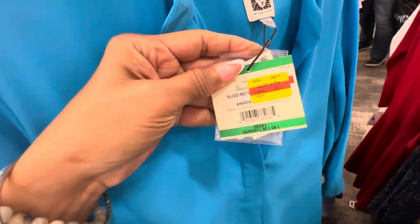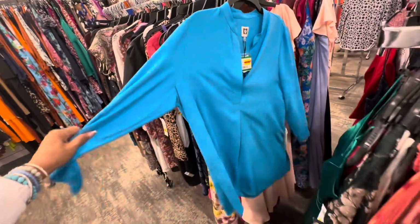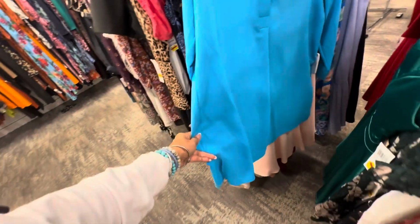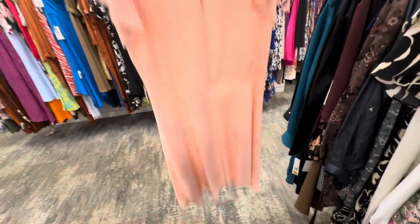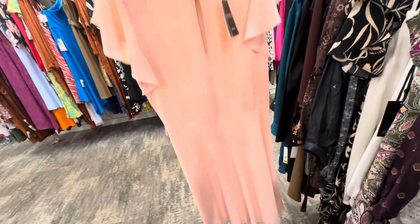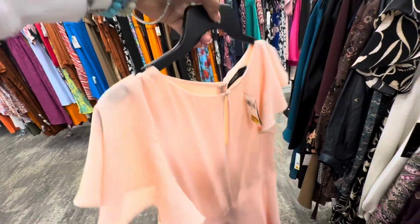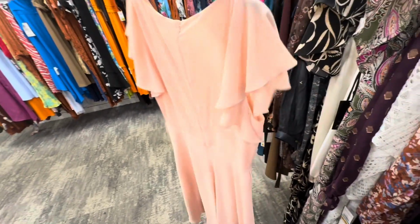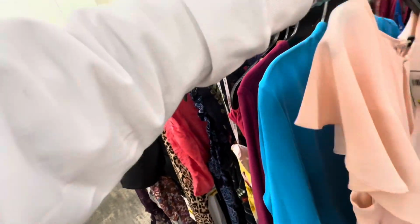Size large, $33.73. It's a pretty color. Oh, and even have a split at the side. You see that? This is a Ralph Lauren pink dress. Look at the big opening in the front. Keyhole with a button. Zipper in the back. Oh, I like these sleeves right here. I really like them. Let me show you the price for this.